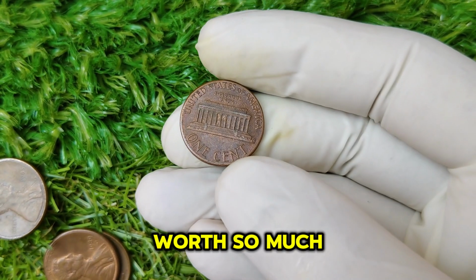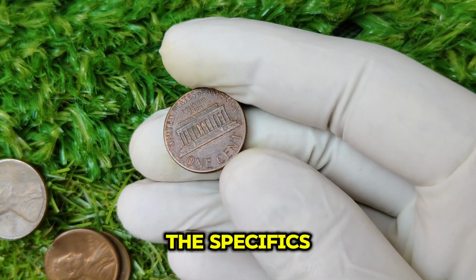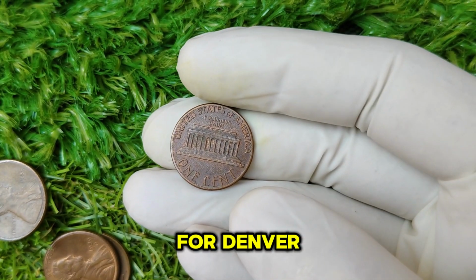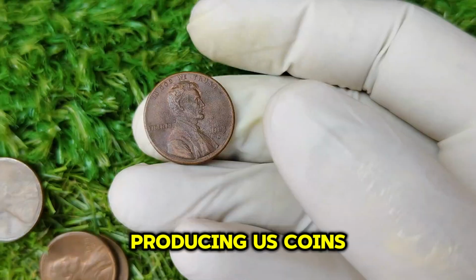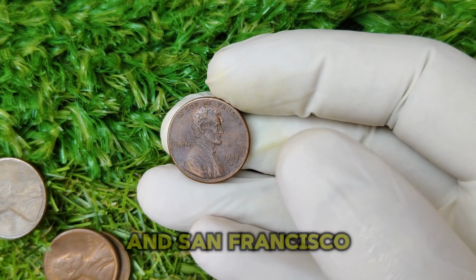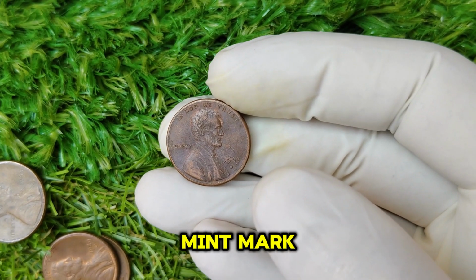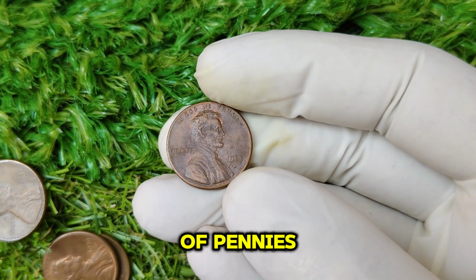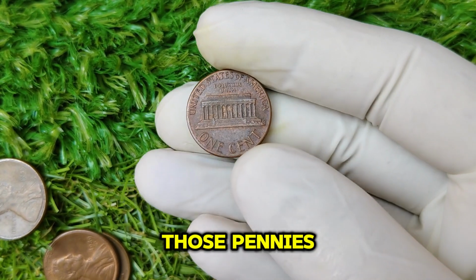Why is it worth so much money? Let's dive into the specifics. The D mint mark on the 1983 penny stands for Denver, one of the three primary mints producing U.S. coins at the time, the others being Philadelphia, with no mint mark, and San Francisco, with an S mint mark. In 1983, the Denver Mint struck millions of pennies, but only a tiny fraction of those pennies ended up being incredibly valuable.